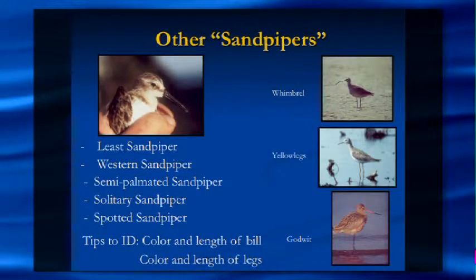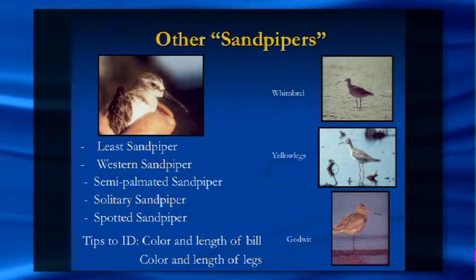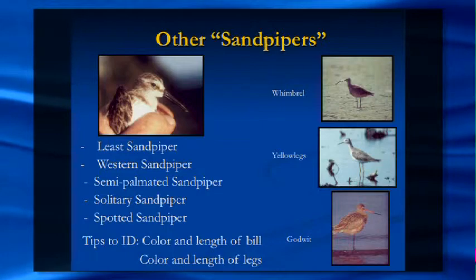I don't want to mislead you that those are the only shorebirds. There are a whole bunch of other species. We just don't have time to get into them right now. They're less common, but often looking at the length of the bill and the size of the bird can give you some idea as to what species it is.